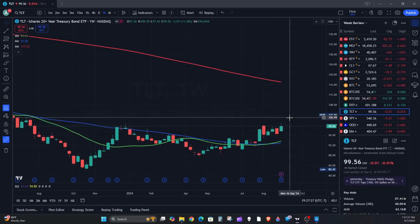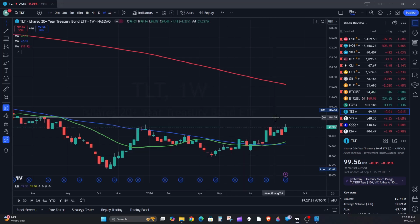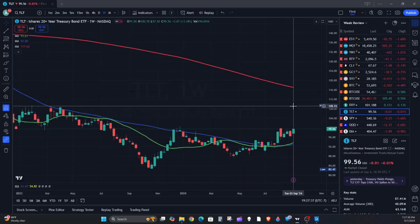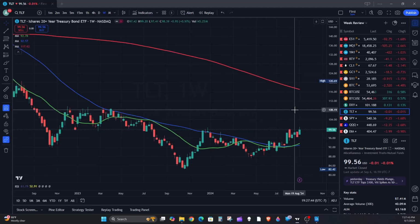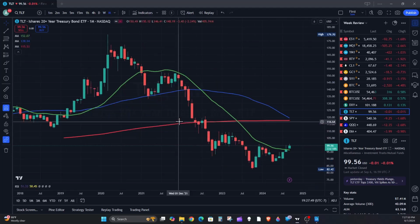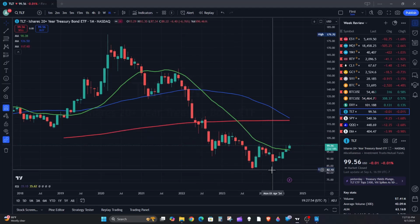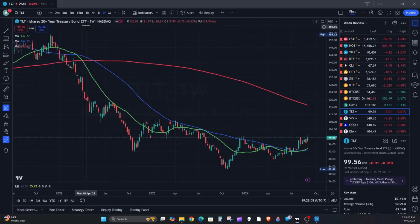So once we break above the resistance, 109 is the target eventually, at least on the weekly chart here. And the monthly chart, as you remember, I keep saying, week after week, month after month, reverse head and shoulders. Same thing on the weekly chart. There's one shoulder, the head, and the second shoulder.